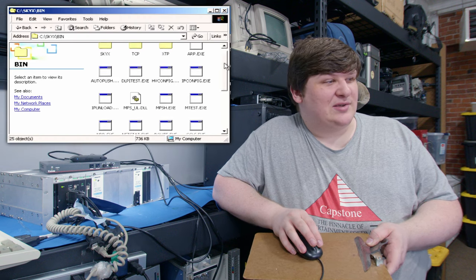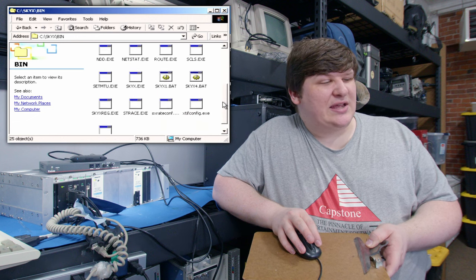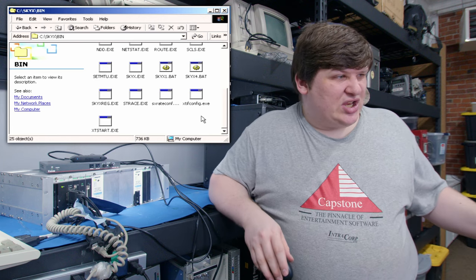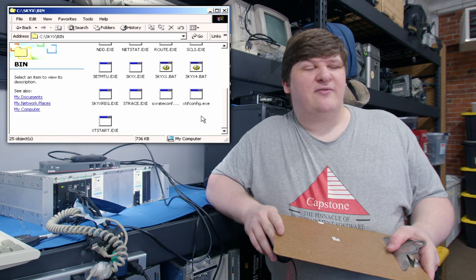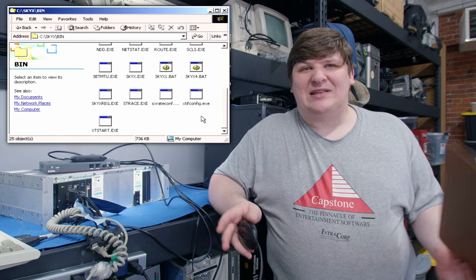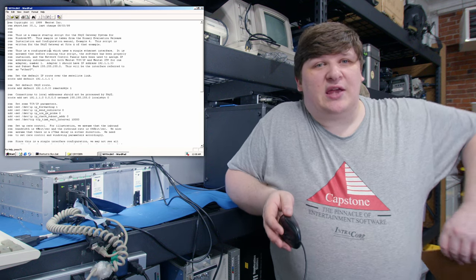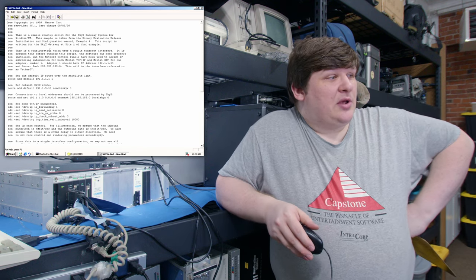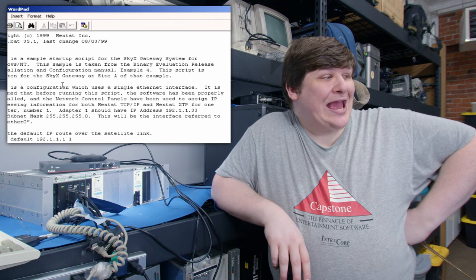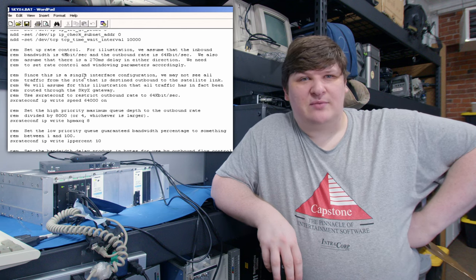In the bin folder, we've got tons and tons of files. We've got an ifconfig and a route.exe and a netstat.exe, which were all part of Windows, not just in NT here, but I think in 98, 95 as well, which suggests that this might actually have had a replacement IP stack or something like that. I'm not really sure. The only information we can really suss out of this thing is that it was apparently made by a company called Mentat Inc. And this apparently came with the evaluation kit for the SkyX gateway system for Windows NT. It doesn't explain what that system does.